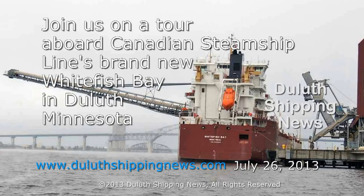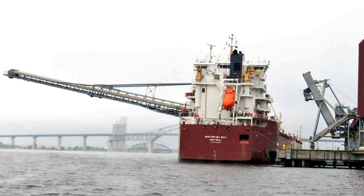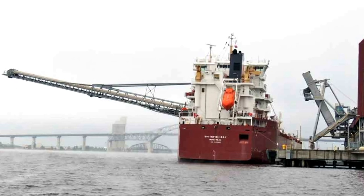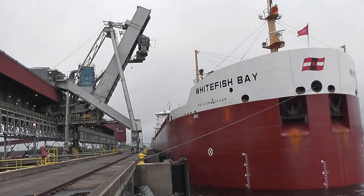The Whitefish Bay arrived in Duluth on July 25th, 2013, on a trip that started in China, where she was launched this past spring. Here she is docked at Midwest Energy Resources in Superior. You can see her self-unloader moved over the water and out of the way so that Midwest's coal loader on the right can fill her cargo holds with coal.